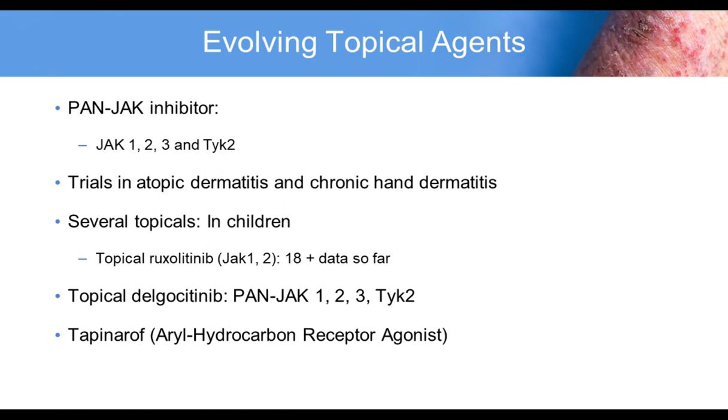There are some topical agents that are in development. At the time of recording this, there are some JAK inhibitors.